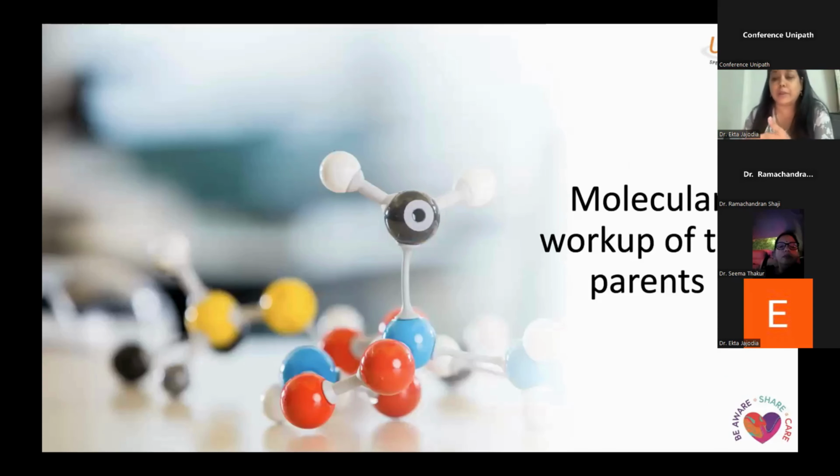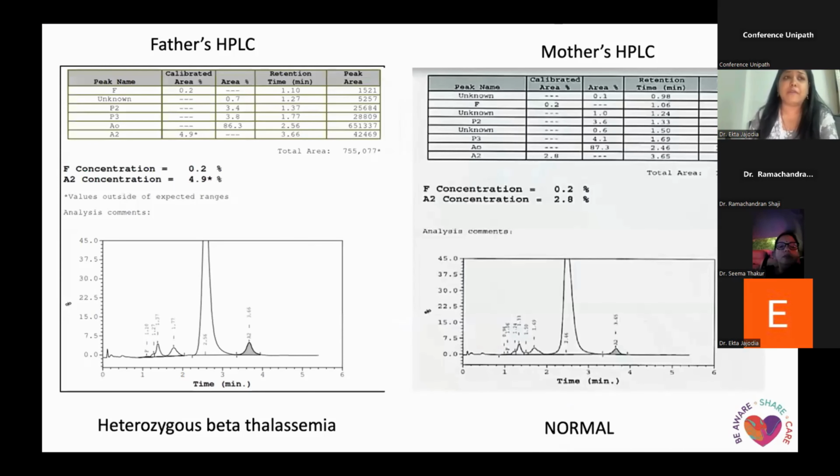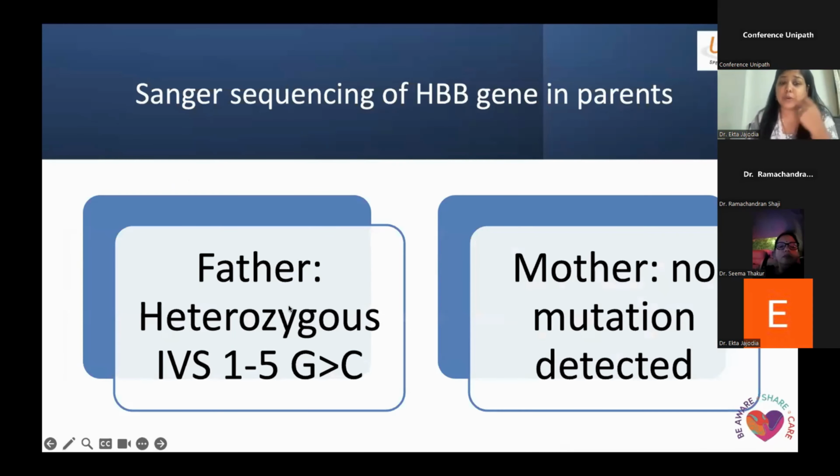So now we did the molecular workup of the parents, because as we have seen the father was heterozygous for beta thalassemia, and the mother's HPLC looked normal. So we just wanted to see where this duplication had come from. The father's HPLC showed 4.9 HbA2 and it was heterozygous beta thalassemia. Mother's HPLC was totally normal. Sanger sequencing showed that the father was heterozygous for the same mutation which was also seen in the proband. And mother's HBB gene sequencing showed no mutation was detected.